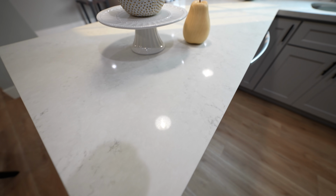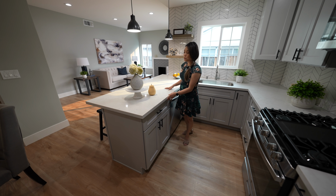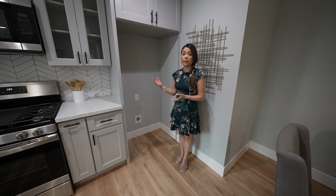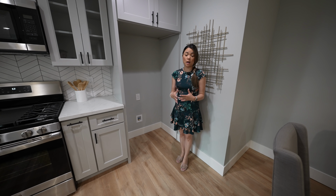We used this marble-looking quartz countertops here, and it's really pretty. Some viewer asked me why I don't install a fridge in my completed flips. That's because fridges are expensive and there are so many options.